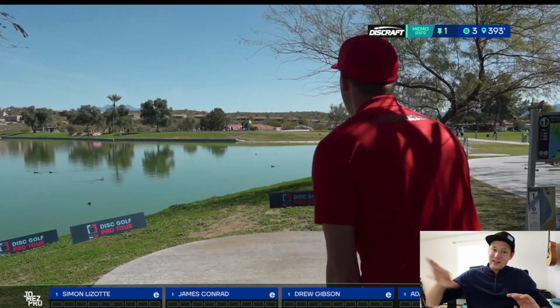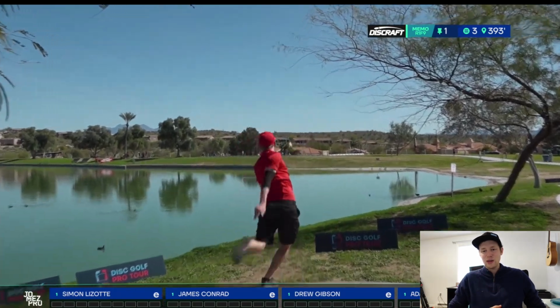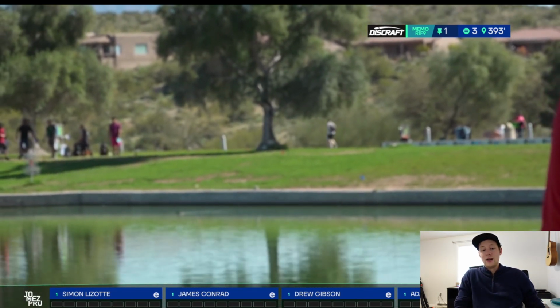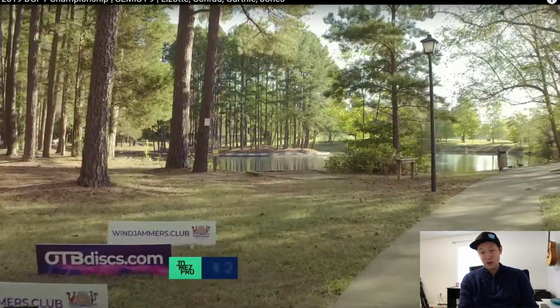There is a wide layup zone, but you kind of want to attack. There's just something about this hole that you really want to attack it. So this was not really an attacking shot, but I give myself like a 50-footer here, which is not ideal with the basket 6 feet from the water. But that was my hole 1.